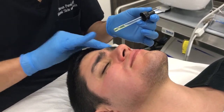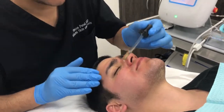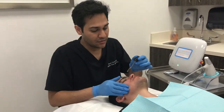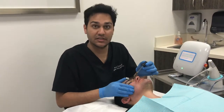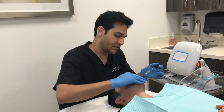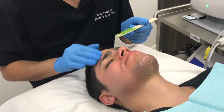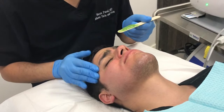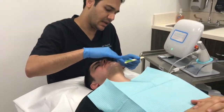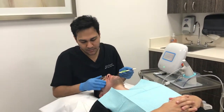So post-procedure, I like to apply a little bit of CE Ferulic from SkinCeuticals. It's an antioxidant. Most of my patients are on CE or Phloretin CF, both of which are antioxidants from SkinCeuticals. And I also like to apply this right after the procedure as well: Phyto Corrective Mask, also from SkinCeuticals. This mask has some cucumber, thyme and olive extracts in it, which are very soothing to the face, particularly after a laser procedure.